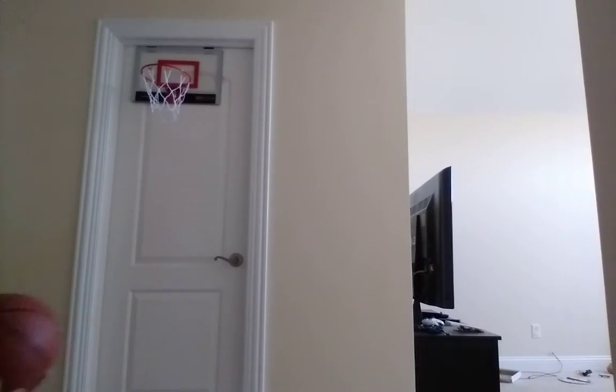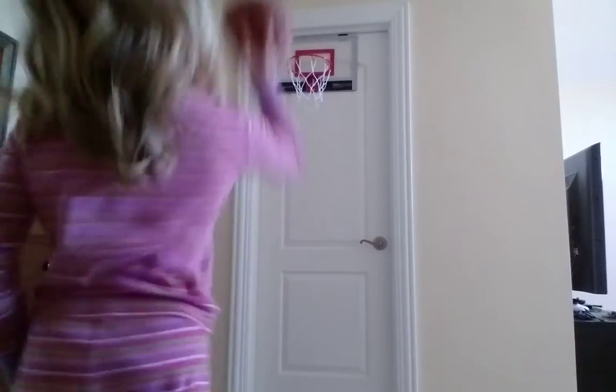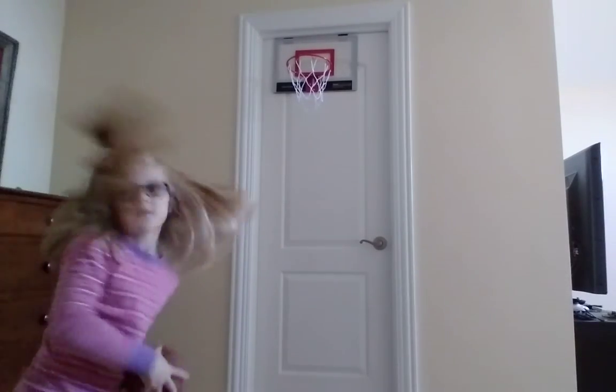I'm going to be shooting them, see which one is better at shooting. So let's do that. I'm going to start off with my least favorite ball and go up to my favorite ball. Let's do a three-pointer. Maybe you guys can see it better. All right, perfect. Now you can see me. So, I've got my least favorite ball. We're going to shoot it. Ah, missed.